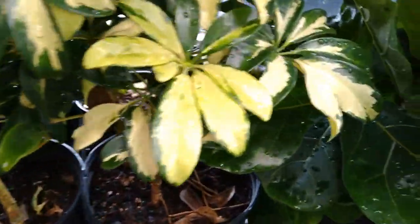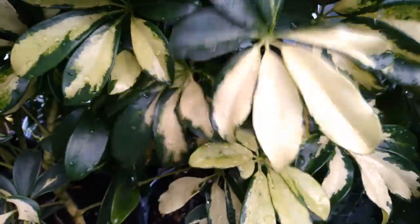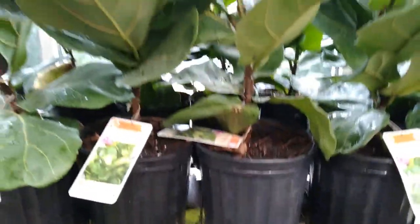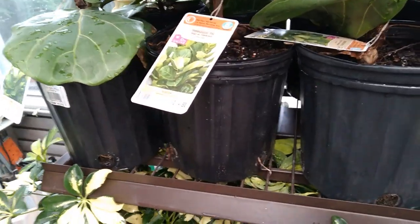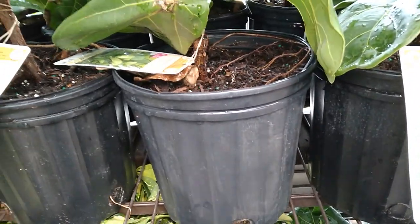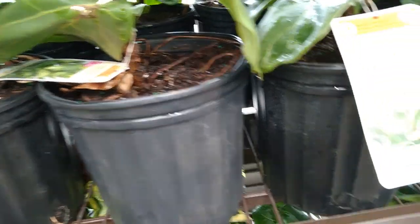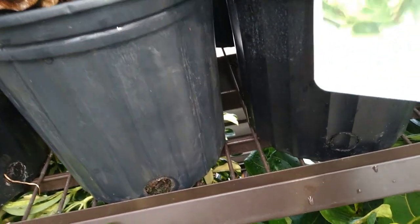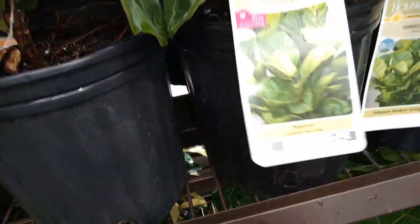And then we also have some Schefflera. It's like the variegated kind. These are nice. Check out that foliage for $14.98 as well. Have some bigger ficus here for, it says $14.98 here for the fiddle leaf. But it says $19 on the pot. So, you know, if I'm here, guess what? I'm getting the price that was on it.